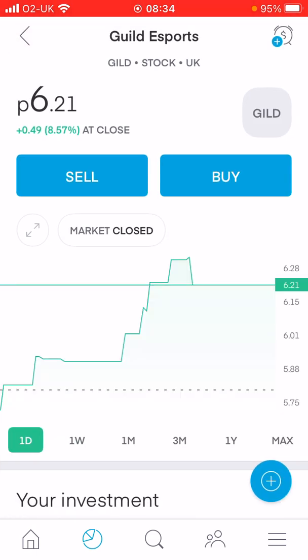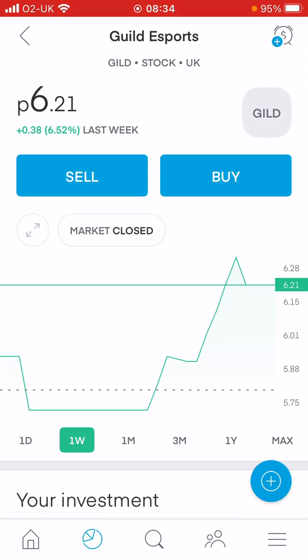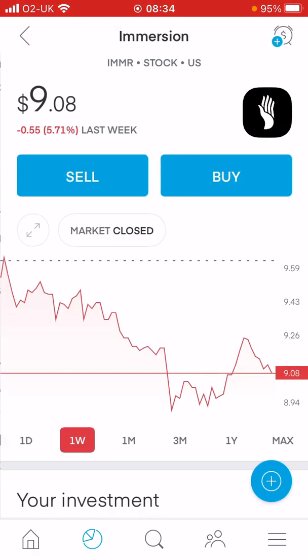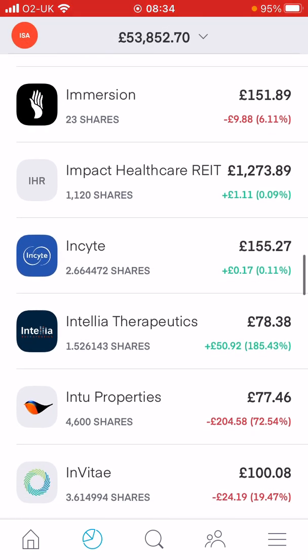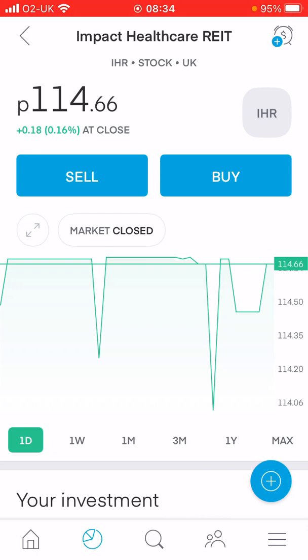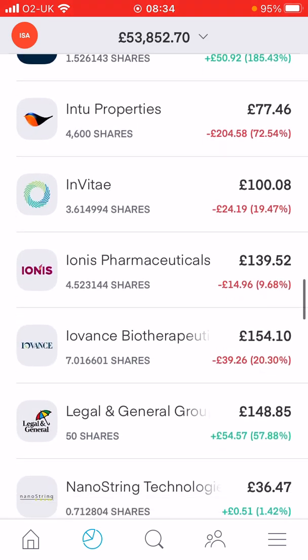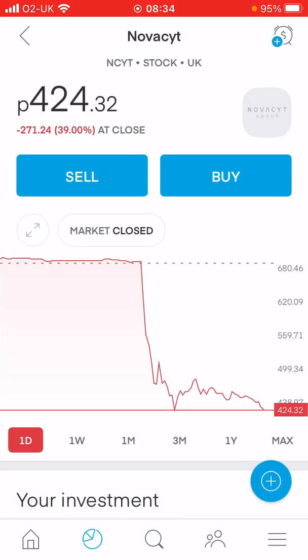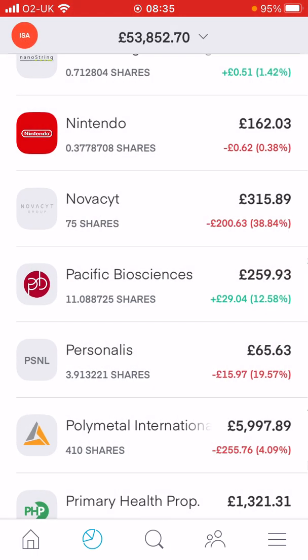Guild Esports was another little penny stock I got into. Small market cap, bit of esports, and I added a little bit more to Immersion, the PS5 controller stock basically. Impact Healthcare REIT, one of my care home REITs, added £1,000 to this from the deposit this week. What else we got? Bought a little bit of Nova Site, little penny stock that I got off one of the Discord forums, and that's crashed just after I bought it. So always lovely. That's what you get with penny stocks.